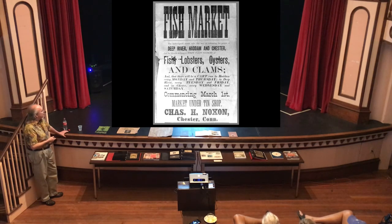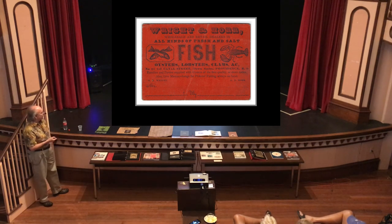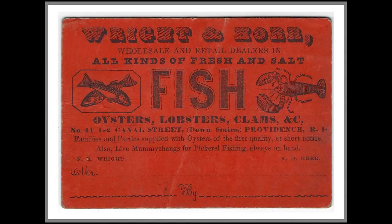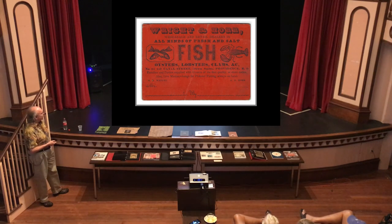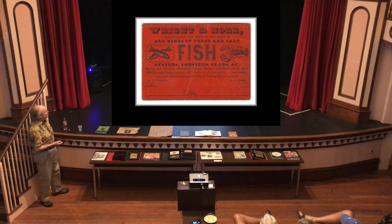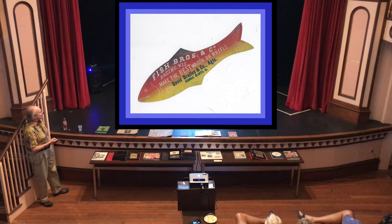Charles H. Knoxon. Now this is another fish card, although not from Chester, this is from Providence, but at a certain time in the 1850s, orange stock became very popular for a short period of time. And you'd find business cards printed on orange stock. And this one's unusual because it's got a lobster and fish on it. And there was a lady, Jean Berg, in Granby, Connecticut, who was a dealer and who collected cards printed on orange stock. And I bought most of her collection. It's just some fabulous materials being done on orange. And after the 1860s it's gone.